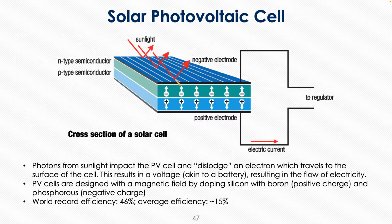Okay, finally something different. It's not a turbine. We're not spinning anything. In fact, nothing is physically moving, right? So this is our one large power source that doesn't involve spinning a generator to produce electricity.